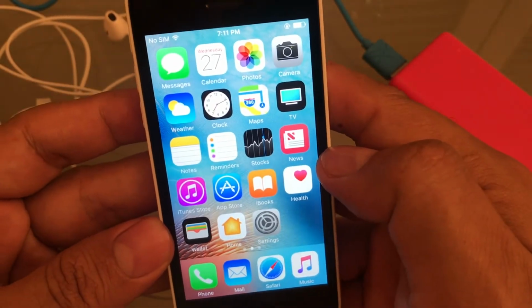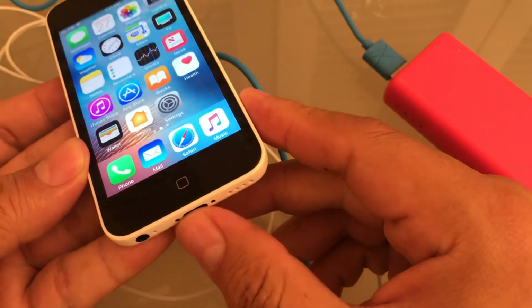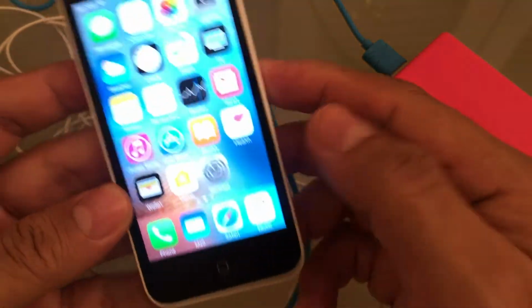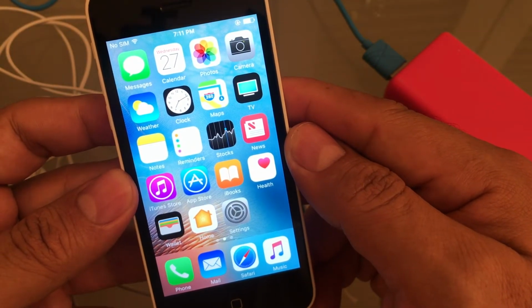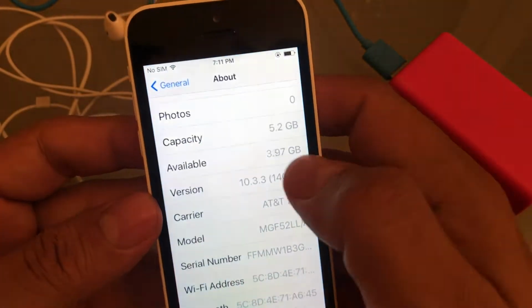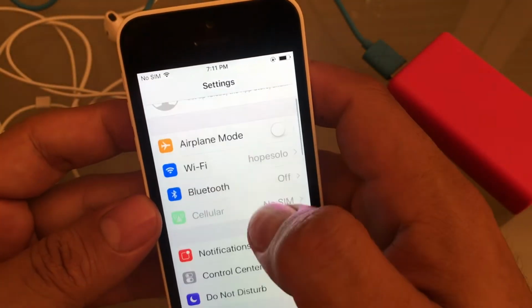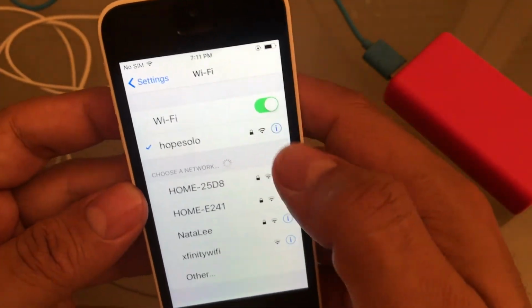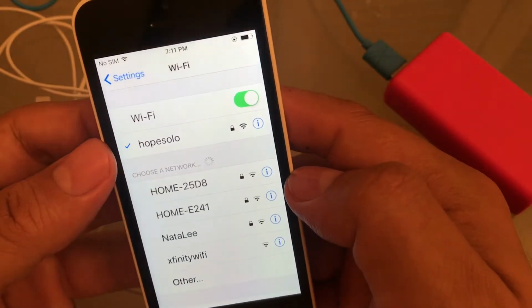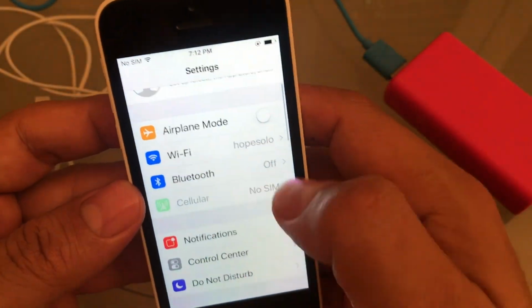Okay, so we tried the speakers, we tried the charging port, the headphones, and what else, guys? Let's see, what else? Connect to Wi-Fi. Of course, I'm connected to Wi-Fi. You have to do that too. Some people even bring their Bluetooth speakers or headphones, and they try Bluetooth. You can do that too, Bluetooth.